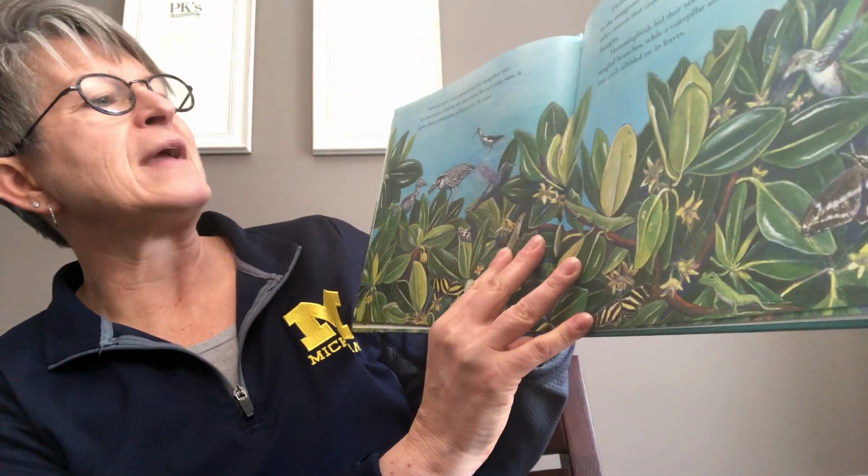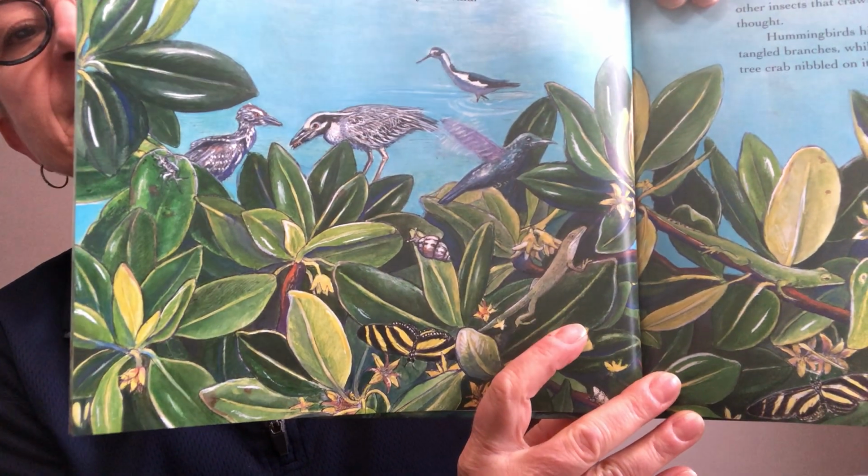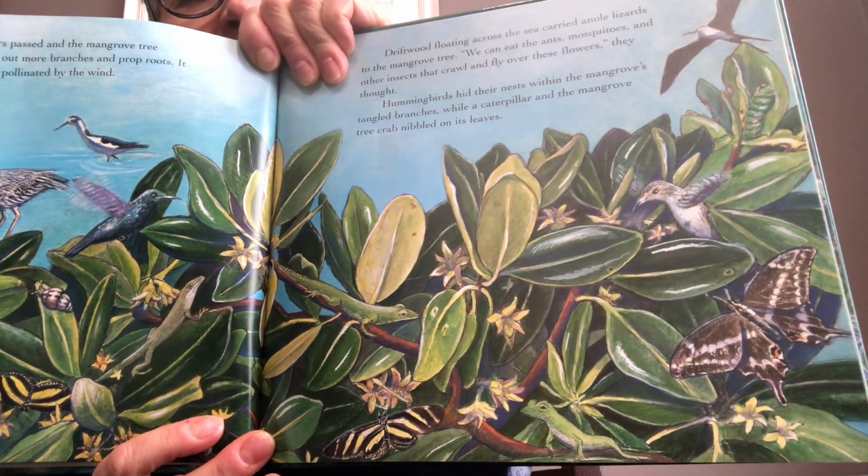Several more years passed and the mangrove tree became larger, sending out more branches and prop roots. It grew flowers that were pollinated by the wind. Driftwood floating across the sea carried anole lizards to the mangrove tree. "We can eat the ants, mosquitoes, and other insects that crawl and fly over these flowers," they thought. Hummingbirds hid their nests within the mangrove's tangled branches, while a caterpillar and the mangrove tree crab nibbled on its leaves. That little population just keeps growing.